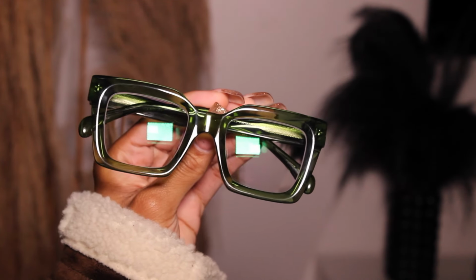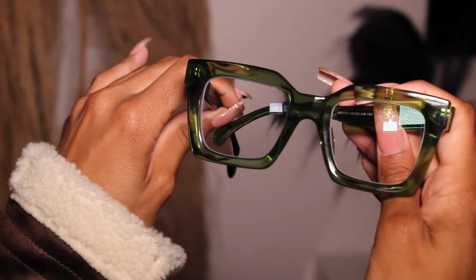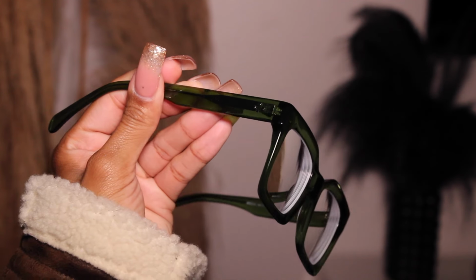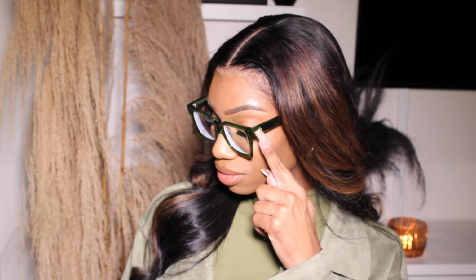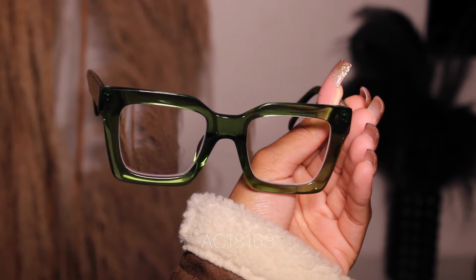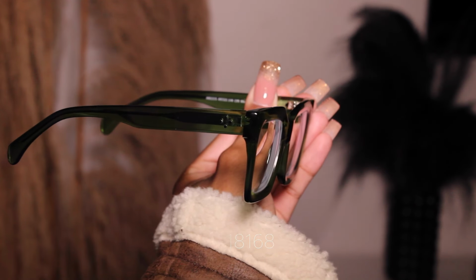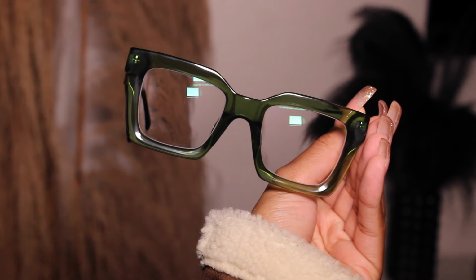The first pair of glasses I chose are these olive green colored ones. You guys know that I'm not a huge fan of color. However, I do enjoy this olive green tone on me. I did also have an outfit in mind that made me step out of my comfort zone and get these colored ones. I was in Ulta and the girl, she was like, I love that green color on you. And I'm like, thank you. The code for these glasses is AC18168. These glasses are thick, but very slim and structured to the face. Not oversized compared to the other ones that I'm going to show you guys now.